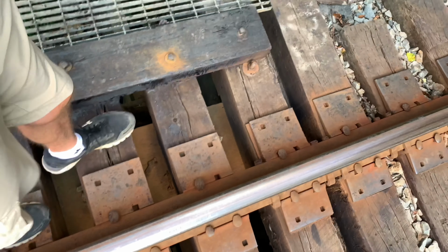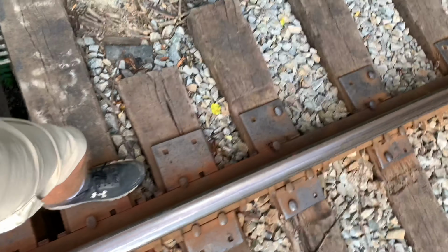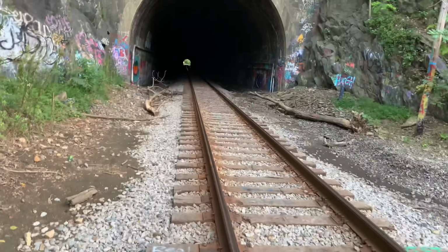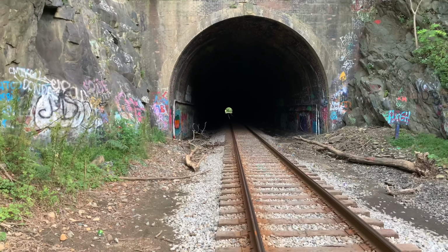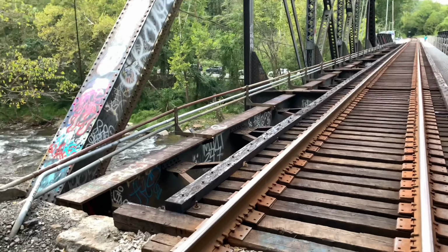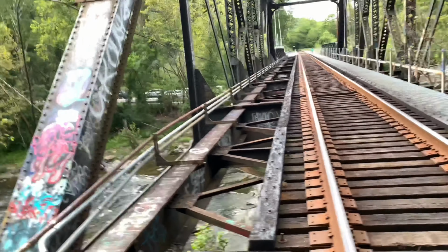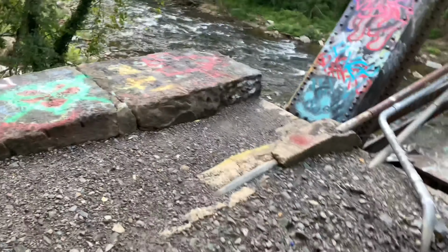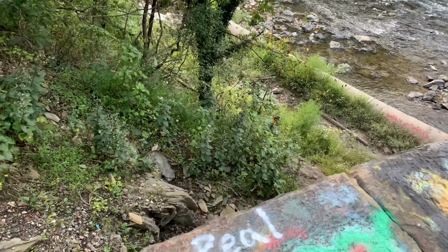Almost there. Yeah, there we go. We made it to the tunnel, which isn't much. It's just an empty tunnel. But I just walked that. I'm happy, but it seems I have to walk back the way I came. But yeah, this is Hell House.